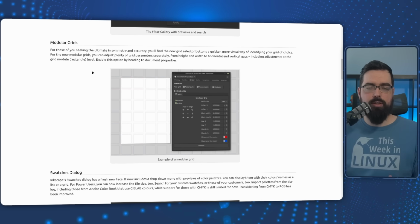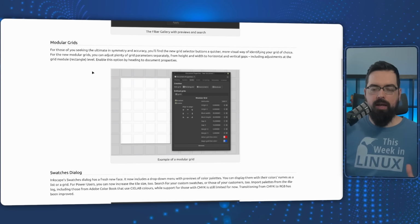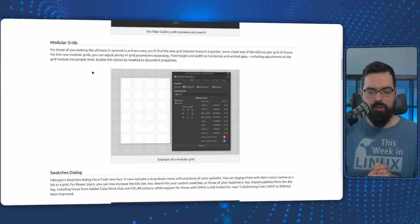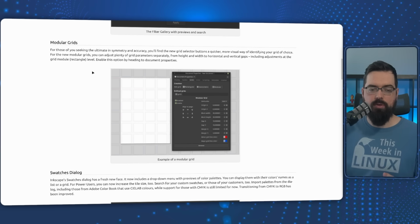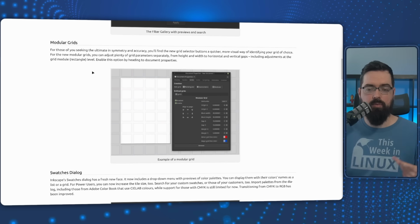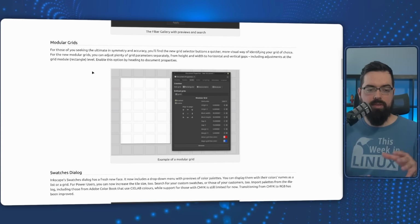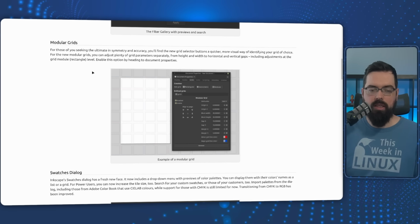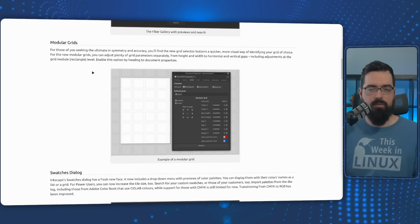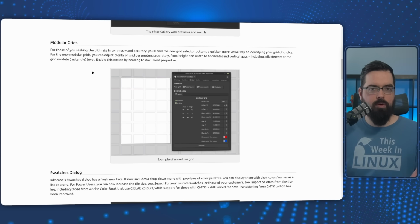Also, there are now modular grids. So they say for those seeking the ultimate in symmetry and accuracy, you'll find the new grid selector buttons a quicker, more visual way of identifying your grid of choice. There's a new modular grid. You can adjust plenty of different parameters. For example, you can separately control the height, the width, the horizontal and vertical gaps, as well as many more, including adjustments at the grid module rectangle level. So this is very interesting for those who are doing a more symmetrical style of vector graphics, because this is something that has been wanted for a while.